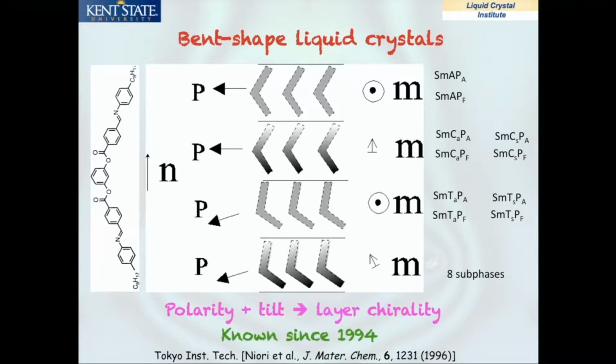And if you put the layers after each other, these will illustrate different phases. The polarization can go in the same direction or it can go alternatingly. So it can be a smectic APA, which is anti-ferroelectric, or smectic APF, which is ferroelectric.